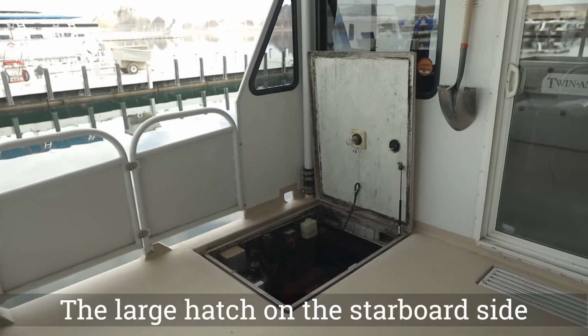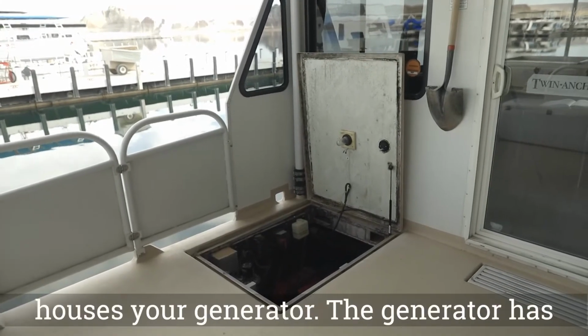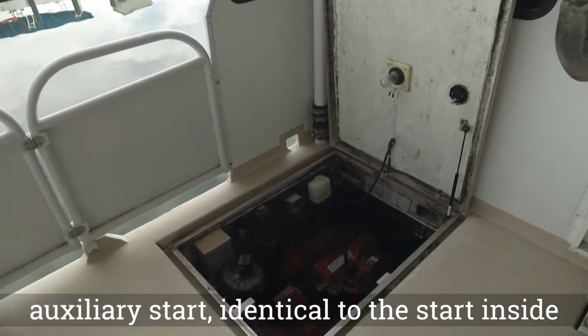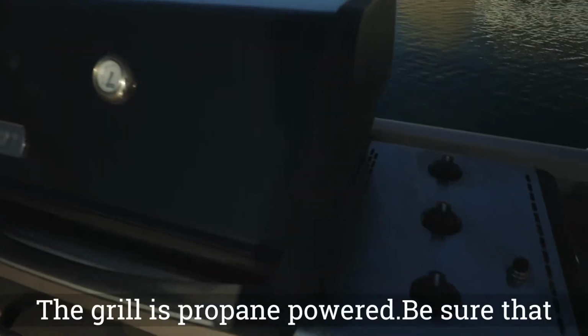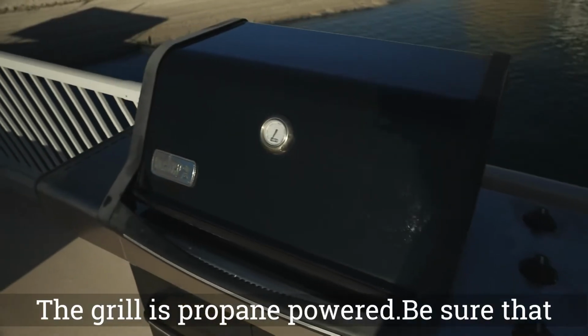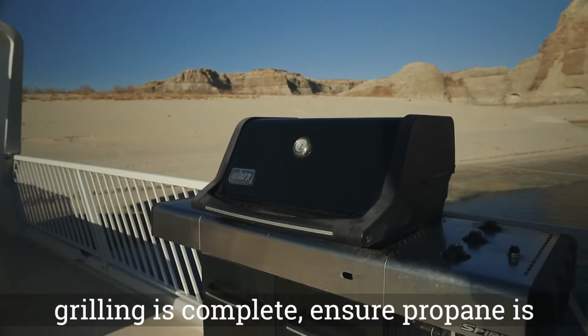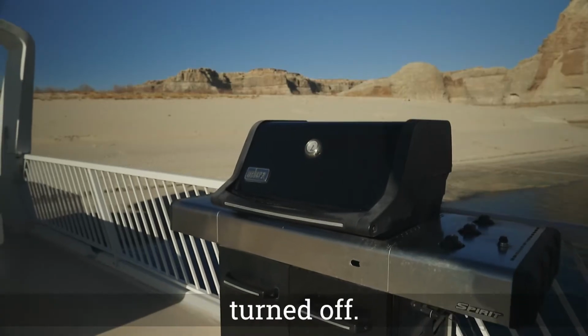The large hatch on the starboard side houses your generator. The generator has an auxiliary start identical to the start inside the houseboat. The grill is propane powered. Be sure that the propane is on before starting, and when grilling is complete, ensure propane is turned off.